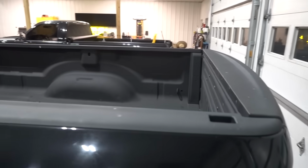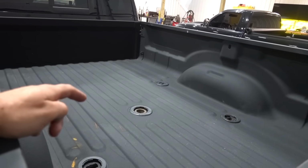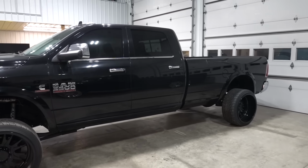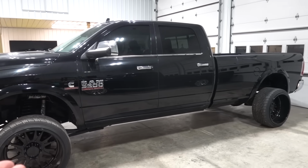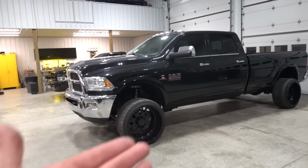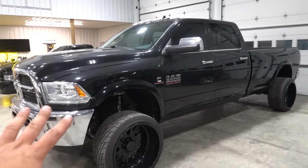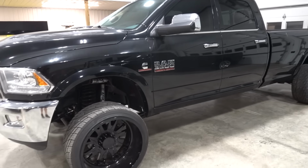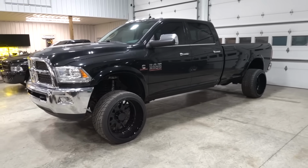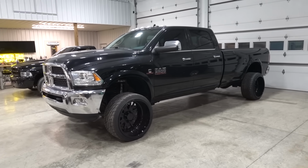So this truck, being a 14, does have the bed liner, does have the factory gooseneck prep. Add all those up and you come up with a combination that is kind of a unicorn. And again, factory Laramie. I don't want anything but a Laramie. Now, this truck does have some stuff done to it. Again, it came from Utah, and let's get into everything that's been done.